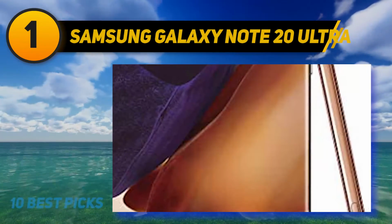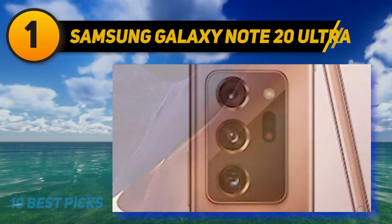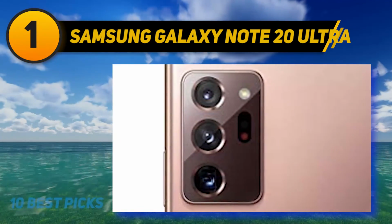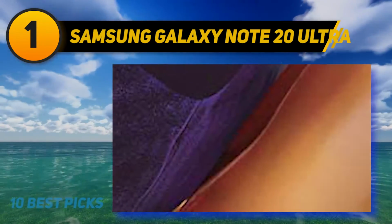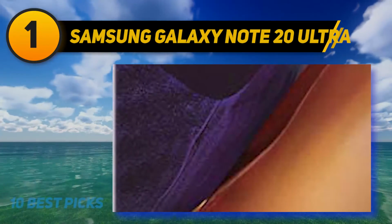And number 1, Samsung Galaxy Note 20 Ultra. The Galaxy Note series from Samsung is the top of the line for professionals who want a lot from their phone. It also, very conveniently, is one of the most capable gaming phones someone can purchase today. The huge display and the powerful internals make it the right mix for any gamer.